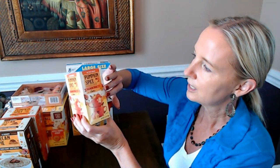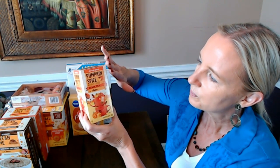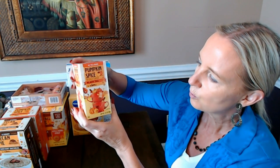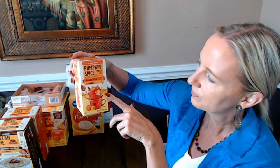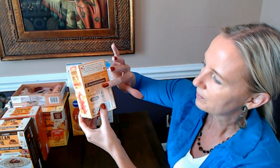You can also get tea. You can get flavored little tea bags too. Now these are from Lidl. You can get pumpkin spice flavored black tea from Lidl. 20 tea bags in here. And it gives you the little preparation instructions in case you don't know how to make tea.